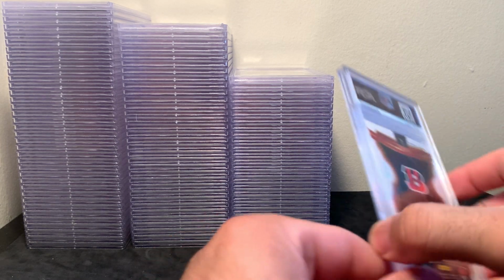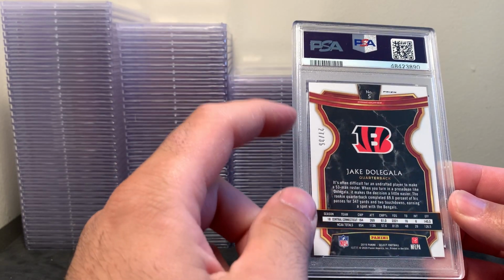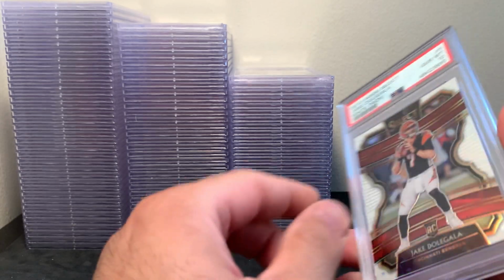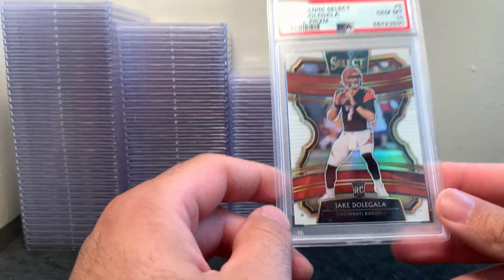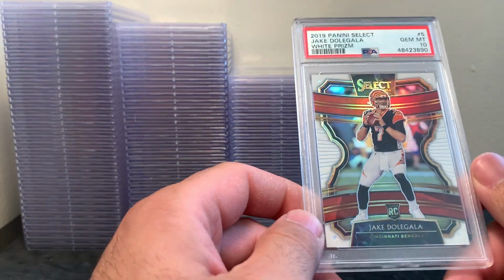And we got, this was numbered to 35. I love the number 35. And in basketball, this is numbered to 149. It's the white. Again, you don't recognize this guy's name, but again, it's a quarterback. I think I paid like $5 for this card. So I'm like $20 into it, but I knew it was super clean. I wouldn't have sent it if I didn't for sure think it was going to get a 10.